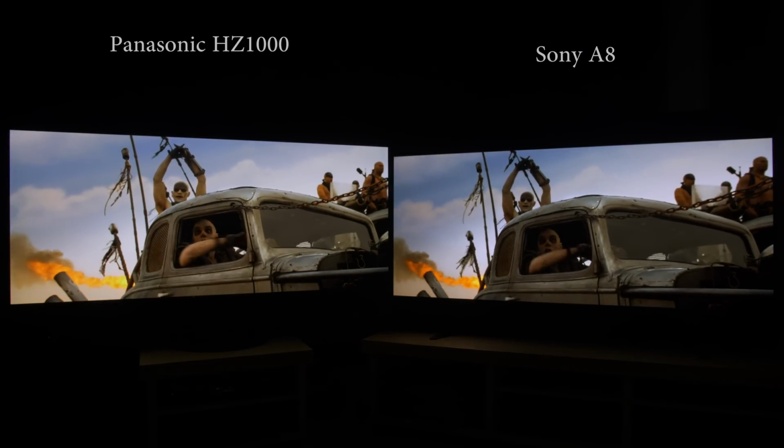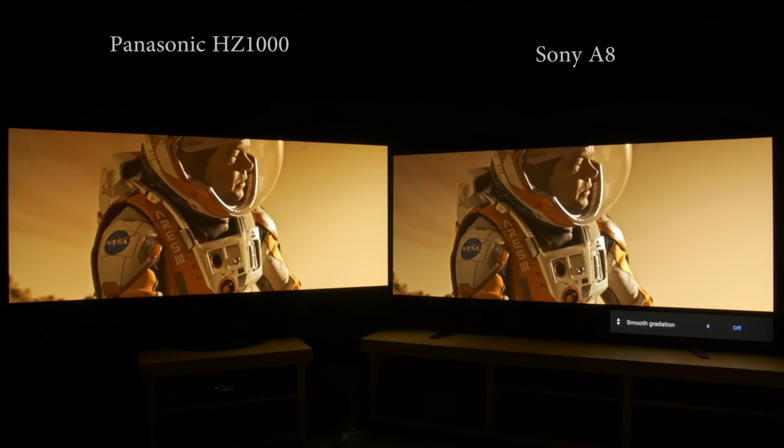Native gradation was top-notch on both televisions, although the Sony A8 has an ace up its sleeve in the form of smooth gradation, which can reduce in-content posterization without affecting fine detail excessively.